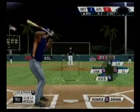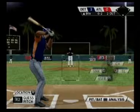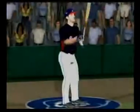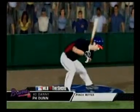Slider worked last time. Why not go to it again? 0-2. And he struck him out. So a good pitch there, and now they're going to need to string some hits together in this last at-bat if they want to get back in this thing. Number 80 will get a shot here as a pinch hitter.